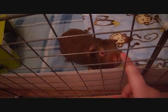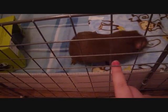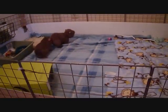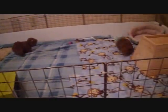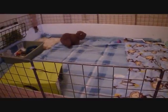Come here. Come here. He's really excited. Look at this, he's gonna run laps. Oh, there he goes. He ran a lap. He's so cute. He's so cute.